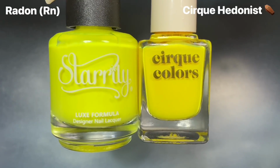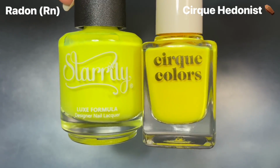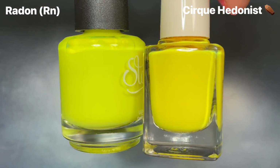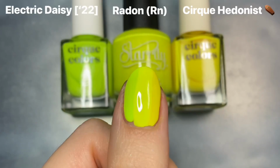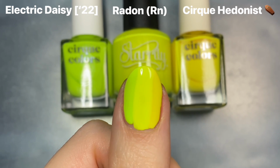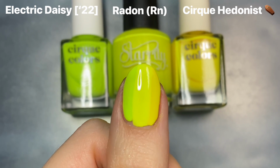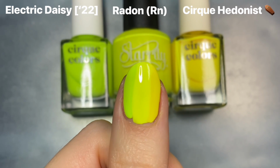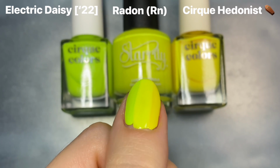So for the other side of the spectrum, I have Cirque's Hedonist, which is a true neon primary yellow, so you can see just how in the middle Radon is. I guess if anything, I would say it's a little bit closer to Hedonist, where it's more on the yellow side, but it's a little bit more white based, but also has the worst formula compared to the Cirques.